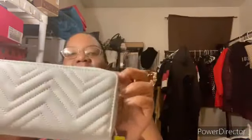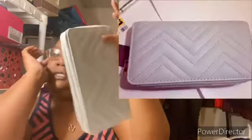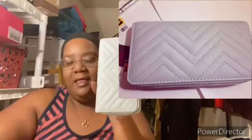The next item, we have this little cute little wallet with multiple pockets in the inside. This wallet was priced as $6. That's cute. $6. You want it? $6. There goes the barcode and everything.